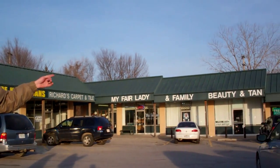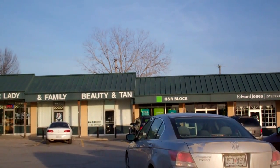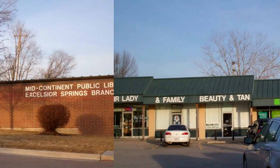Also, for about a year, from 1985 to 1986, the library was temporarily housed in the same shopping center just a few feet away where H&R Block is today. And that was just a temporary location while our current facility was being built.